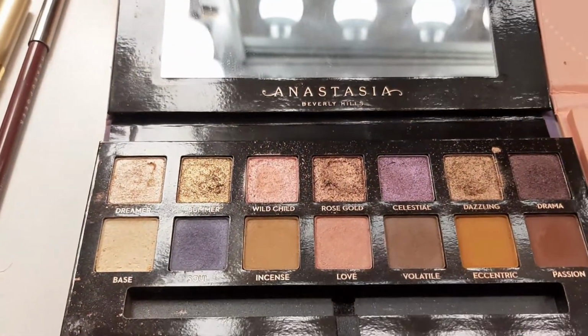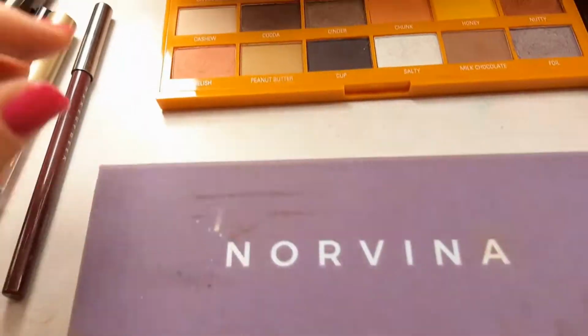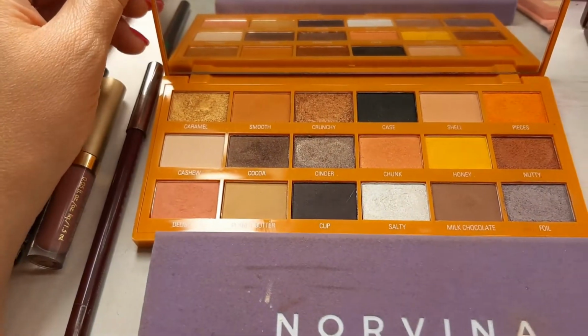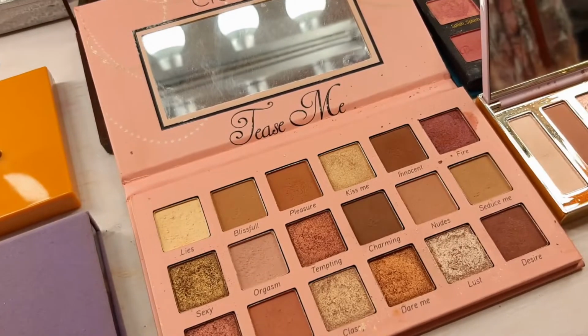Okay, on to eyeshadows. We have the Anastasia Beverly Hills Norvina palette. Love this one. We have the Revolution Beauty Peanut Butter Cup palette. Again, really enjoyed it. I liked, spoiler, all of my palettes this week.